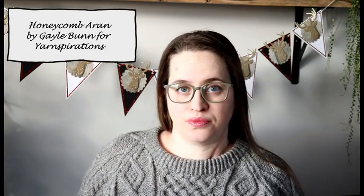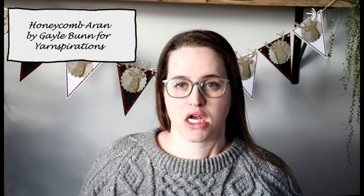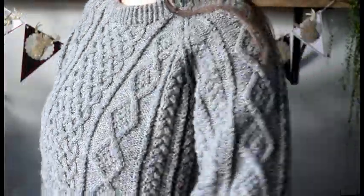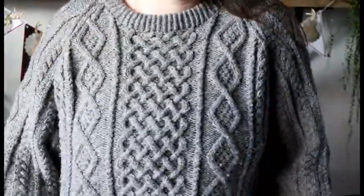Alright, let's start with what I am wearing. This is the, what's it called? Honeycomb Aran from Yarnspirations. And it is a worsted weight, cabled, seamed sweater. I love this. It is probably my most worn hand knit sweater because I wear it as a jacket.